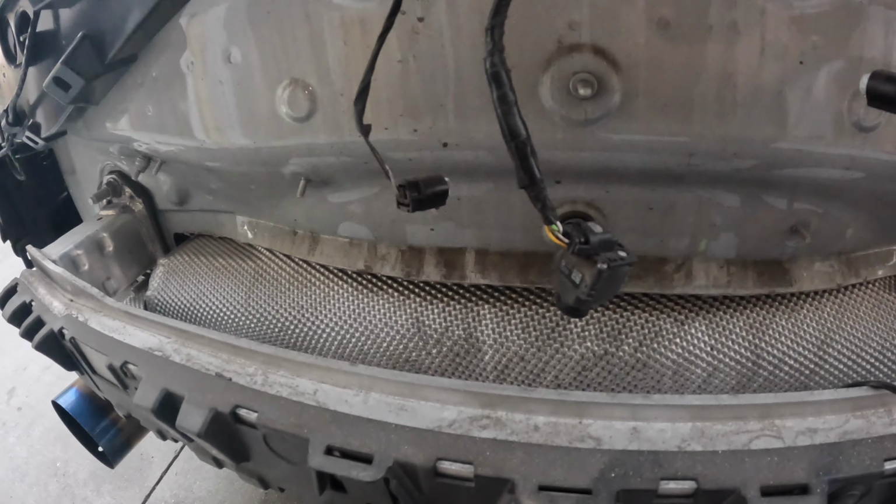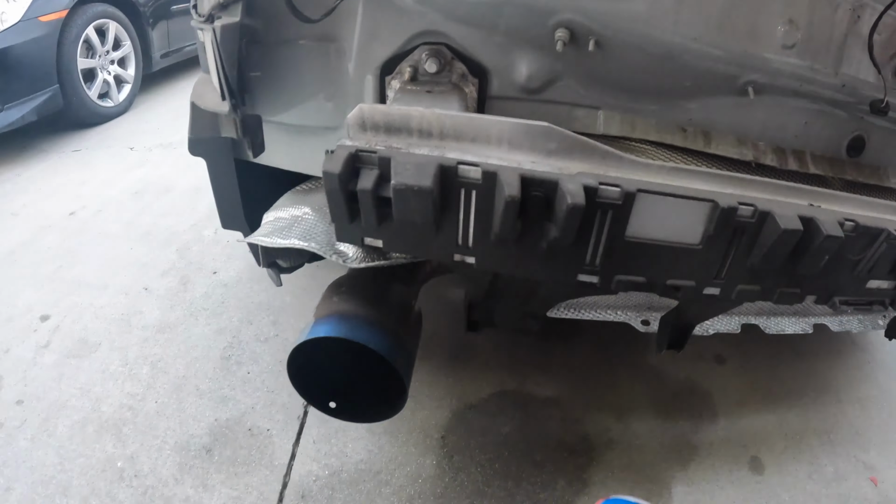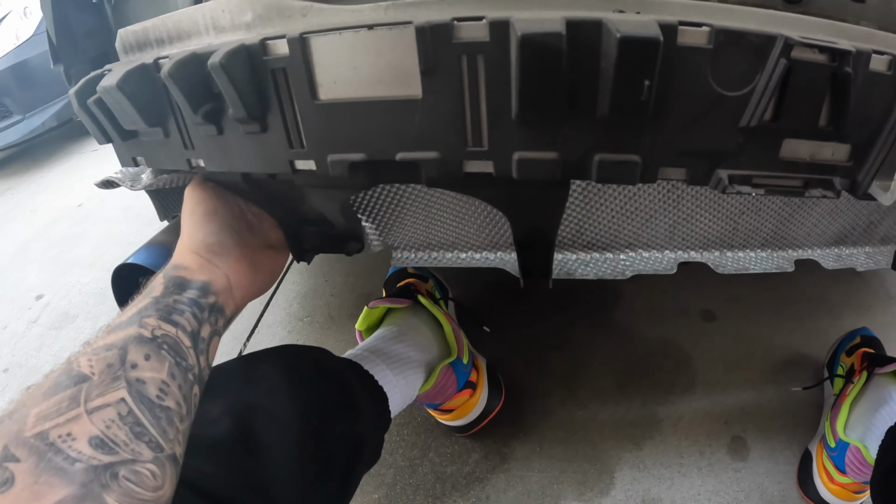So we got all 3 of those off. Let's see if we can wiggle this thing out.